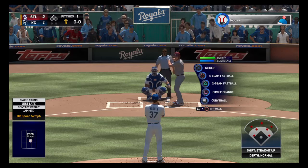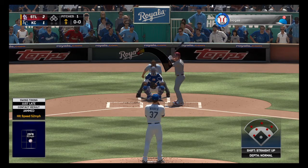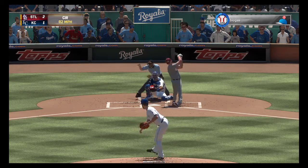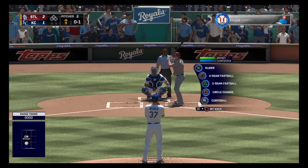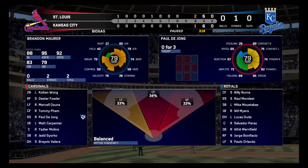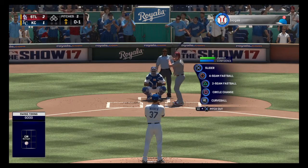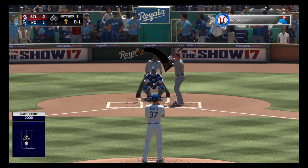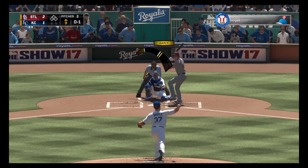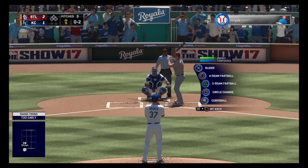Now at the plate, Paul DeLong. He'll be charged with trying to get on board, leading off the 9th. DeLong. And we kick off the ninth inning with a swinging strike. 1-1. Here, 0-1. The windup and the 0-1. The knee buckler, and he swings and misses at it.